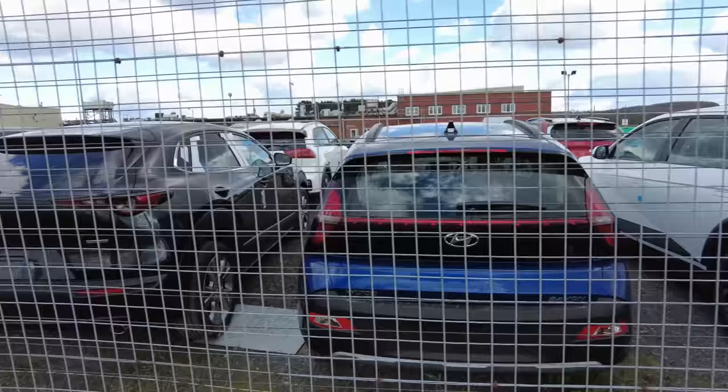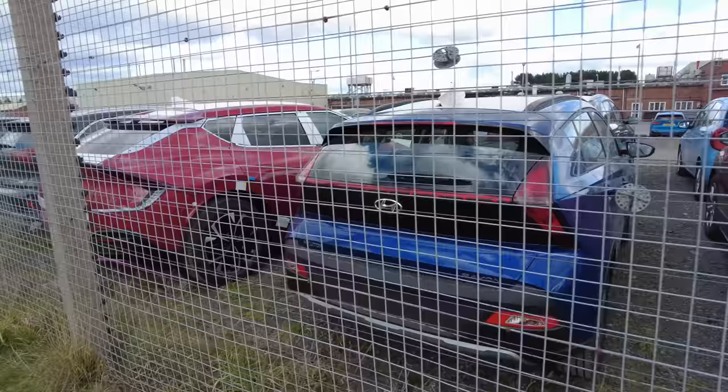So yeah, we've got a compound of brand new vehicles. Some of them you don't see many of on the road. I mean, look at the back of that. I've never seen one of them before. A Kia EV6.